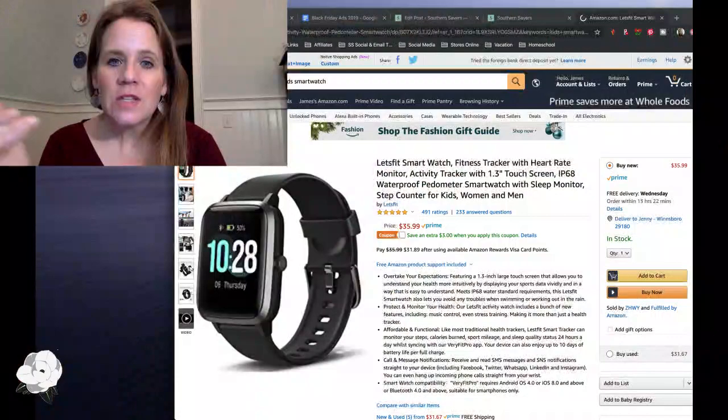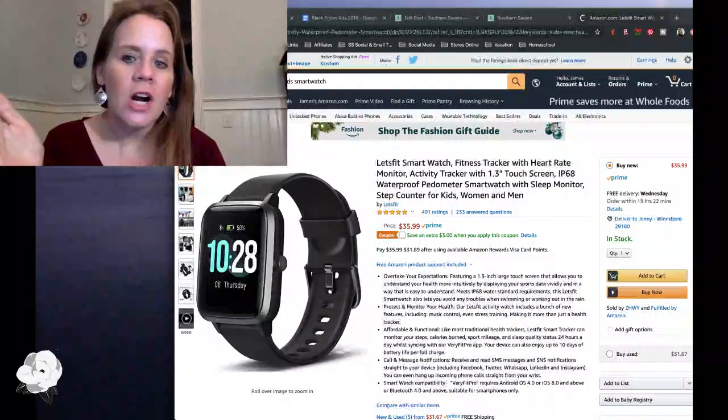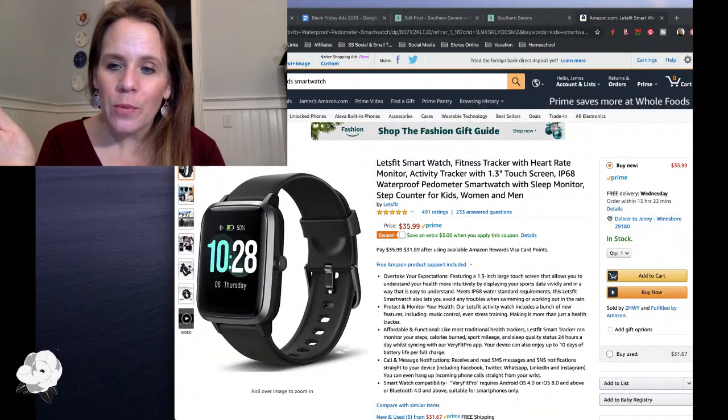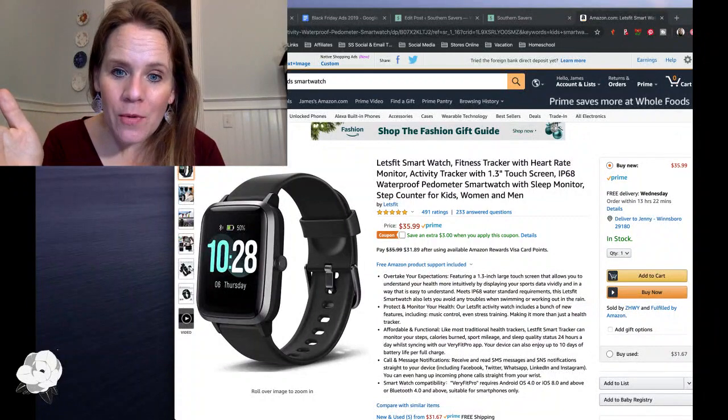What's its name? Some friends of ours actually have these. I've been pondering them for our older girls. They do not have to have a phone, though it can link to a phone as well. So you'll even find a number of knockoffs, but here's one example with a ton of good reviews. So this is a LetsFit. It's $35, guys. It's a fitness tracker, smartwatch, waterproof, step counter. It has all the things that your kids might want. Looks like an Apple Watch, and it's $35.